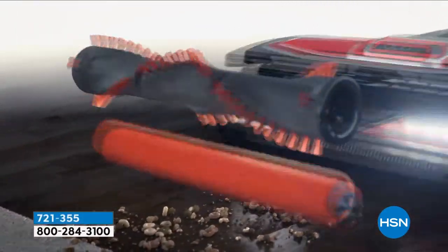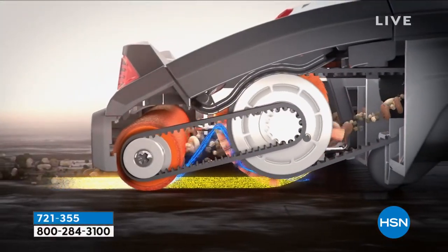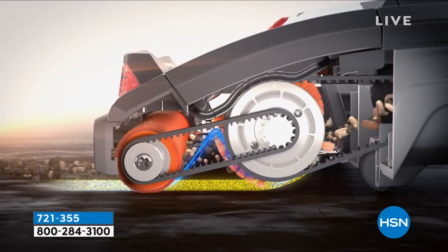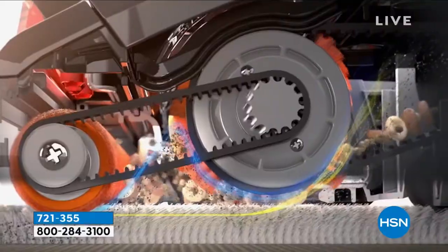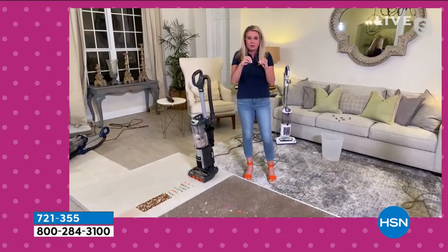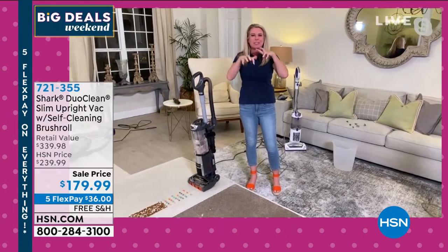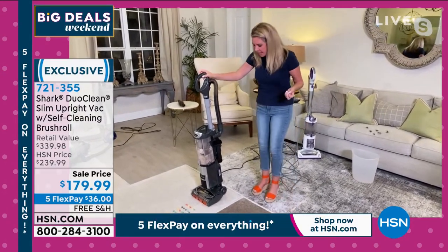So let's take a look at this. Two brush rolls always working together to give you that deep down clean. That front brush roll grabs those big particles, the medium-sized particles, the small particles. They throw it back into the extra large dustbin. You don't have to worry about pre-cleaning. And then that second brush roll eats through all of those carpet fibers and sucks up all of the messes that are deep down in there, giving you that deep down clean.